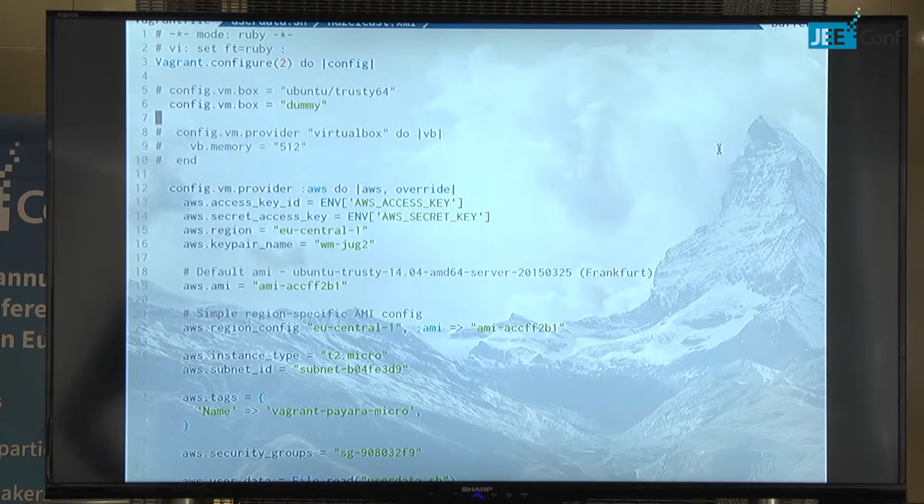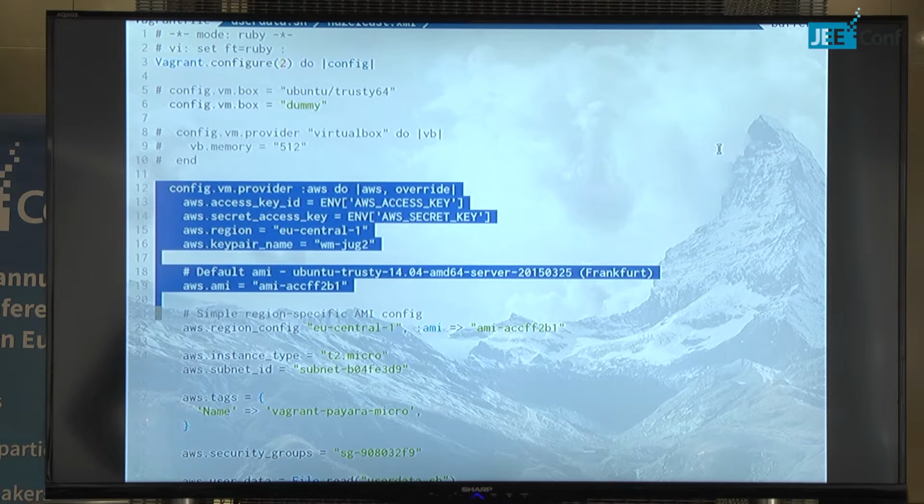For the AWS plugin, we need to use a dummy box. It's not actually a real box at all, but it's just something that Vagrant can see and not complain about. Then the key bit, let's just highlight this here, is this bit here. So you've got vm.provider is AWS, and then we've got the ENV plugin with the access key and the secret key, which obviously need to remain secret. I'm using the EU Central region, which is based in Frankfurt. There's the key pair name.